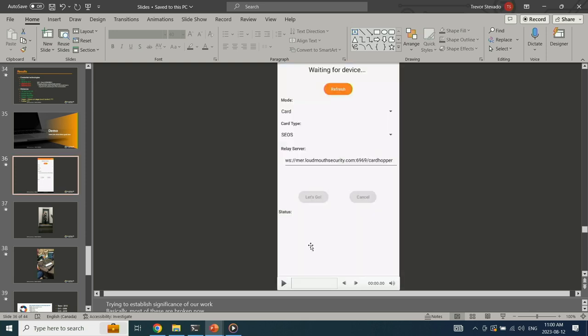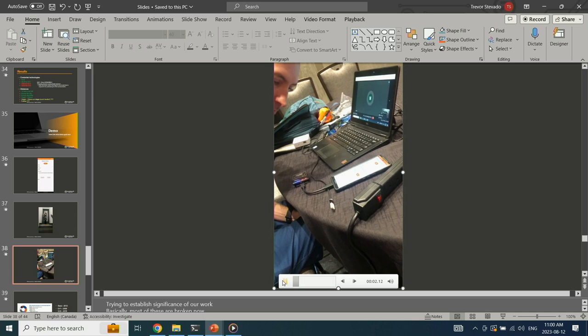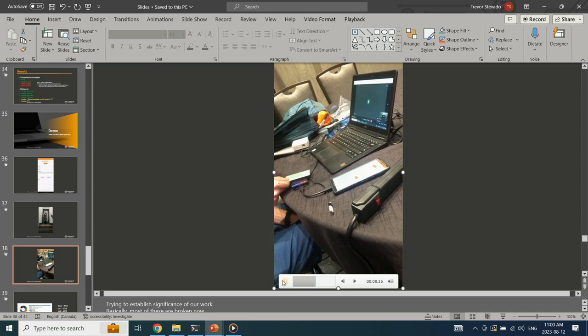I said we don't care about the waiting time. We default it to 14, which is the max. So we're just leaving it at the max and it's working fine. On our side here, this is what you would see. This was us in the green room. I put the card up against the reader and wait, and it goes through that back and forth, back and forth, back and forth.